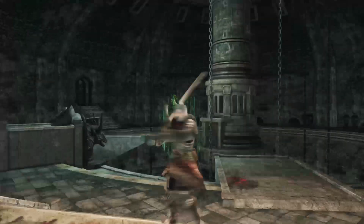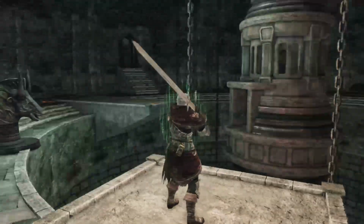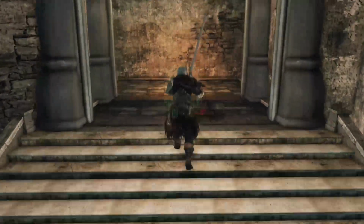To the foyer of Brume Tower. The unlit foyer, I should say. Right where we left off.